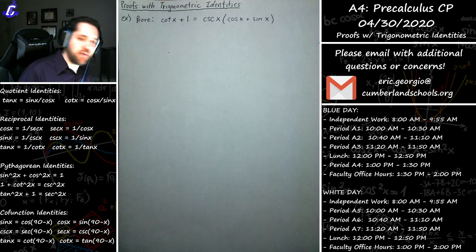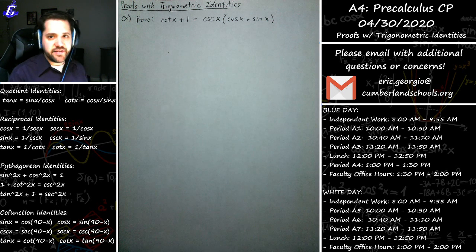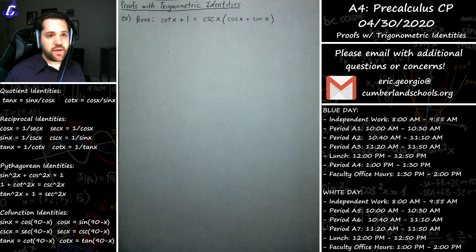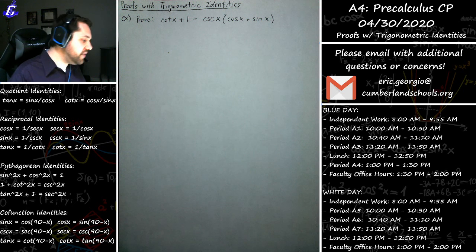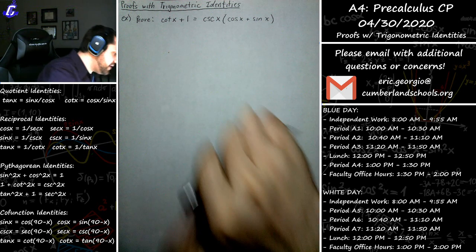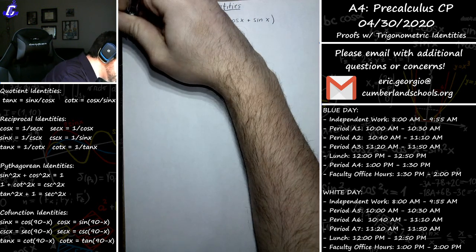If you look at this problem, on the left side, yes, you could change cotangent to cosine over sine. Maybe you could find a common denominator and then combine them together. But outside of that, there really wouldn't be much else that you can do going forward. You'd kind of run out of things to do, right? However, on the right side, there's definitely a lot more going on there. So I would elect to start on the right-hand side.